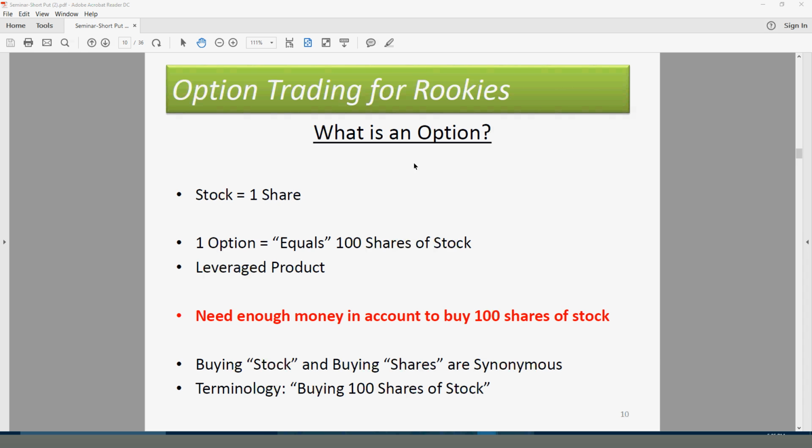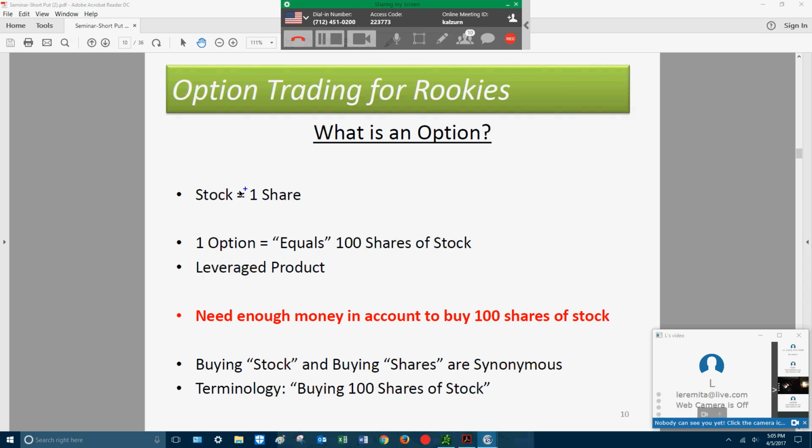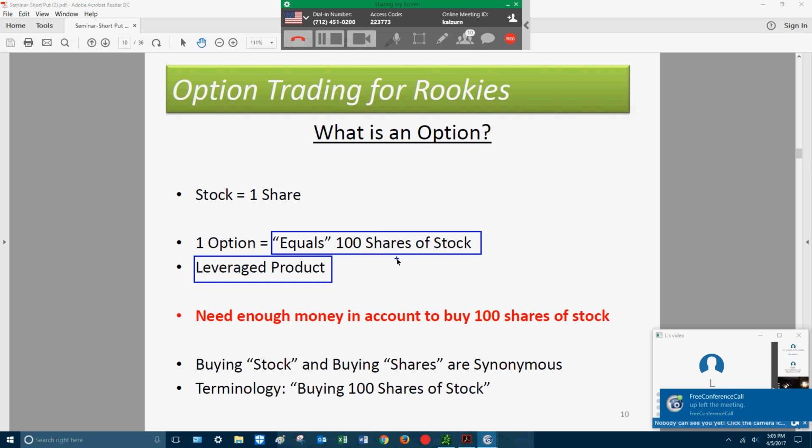So let's start with what is an option. So stock you've probably heard of. When you talk about shares of stock, you're actually buying a piece of the company. One share is one small piece of the company. An option, however, is something called a leveraged product. And what that means is one option theoretically, or actually in reality as well, in the end, equals 100 shares of stock. So one option is actually equal to 100 shares of stock.